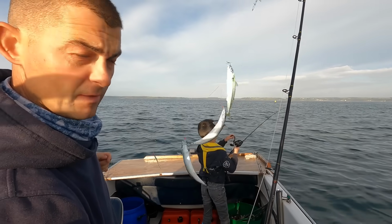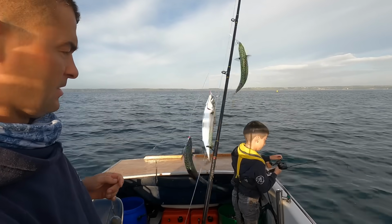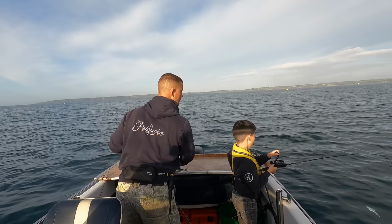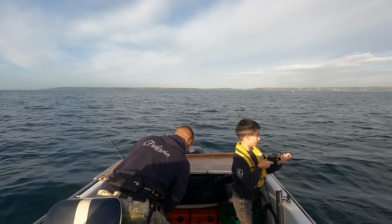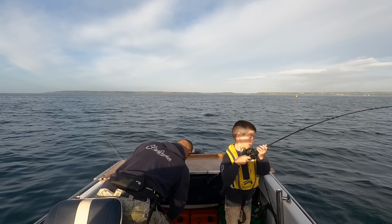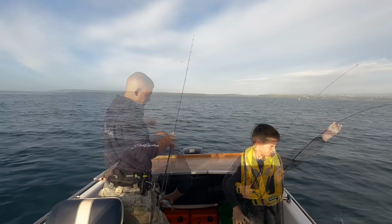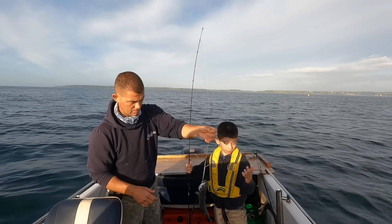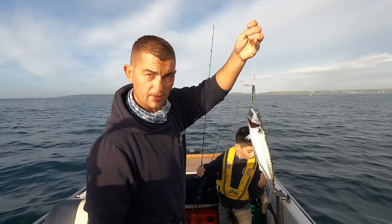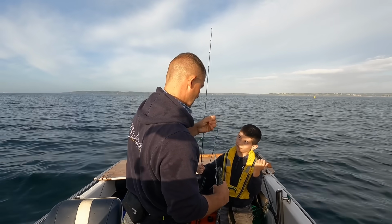Because they're the bigger mackerel, I've switched up to the bigger feathers. Oh, this is a feisty one. Remember, reach down the little line, reach before. You can lift it forward, don't you? Yeah. Well done. Nailed it, James, well done. I've got some scars now.